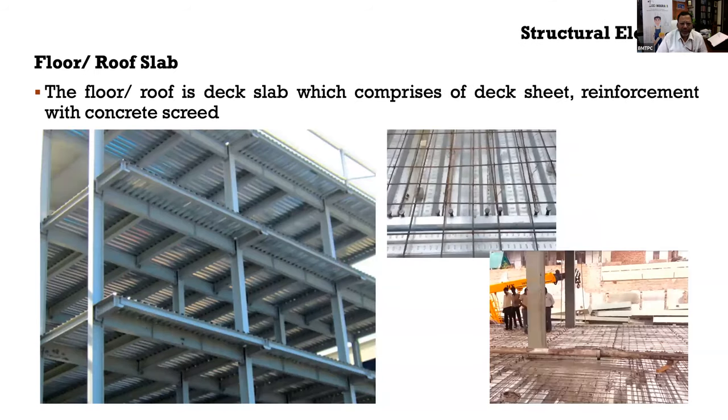As far as floor is concerned, in the steel structural system, you can use any kind of floor, but here we are using a floor which is called a deck floor. A deck floor comprises a deck sheet. What you see here is a deck sheet. It's a profile sheet of steel, and over which you put reinforcement and then you do the concreting. So you can see this is a profile deck sheet. Then over this, this kind of reinforcement is put, which is as per structure design. And then the concrete screed is laid.